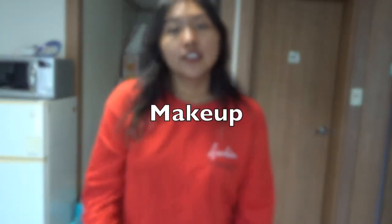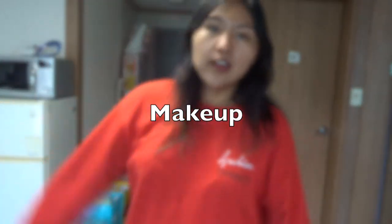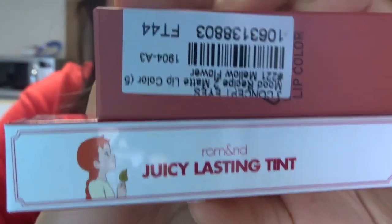So we'll start with makeup. That way I don't have to do anything. So they're pretty much the same color.